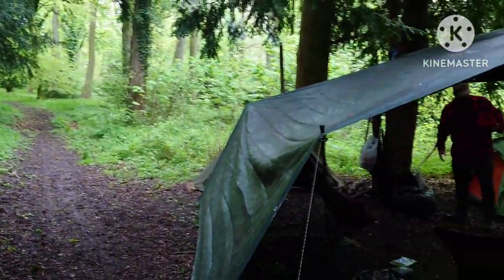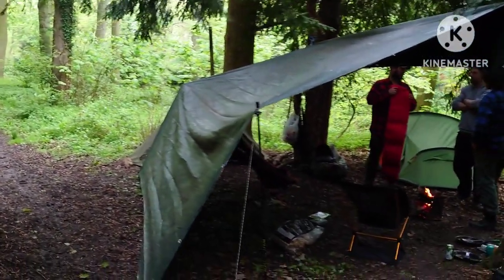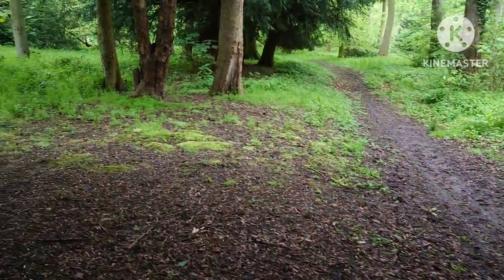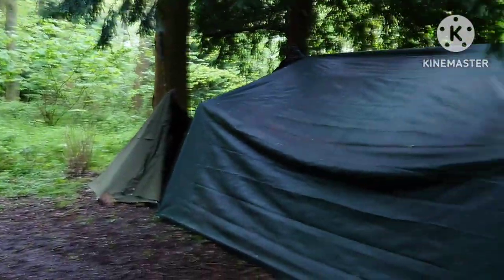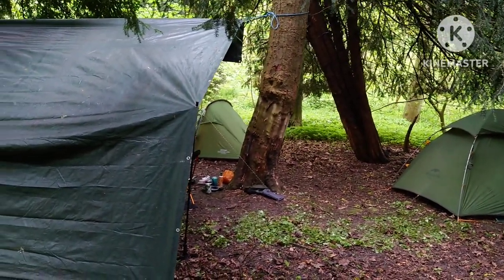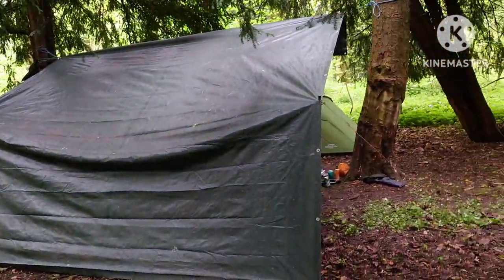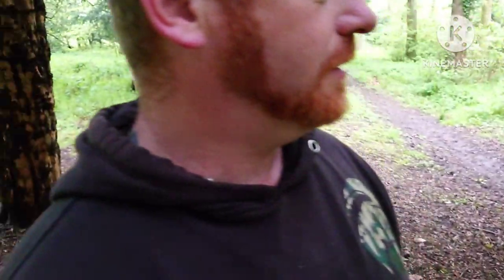So the tarp's up. We have just had a bit more heavy rain come down, so luckily we had it up. But every time the rain stops, all the midges and little mozzies come out. Just on the other side of us there is a little stream, so we're expecting it half the night until the sun goes down. If anything good or bad happens, I'll bring you back. Yeah, going to have a chilled out time. So, see you in a bit.